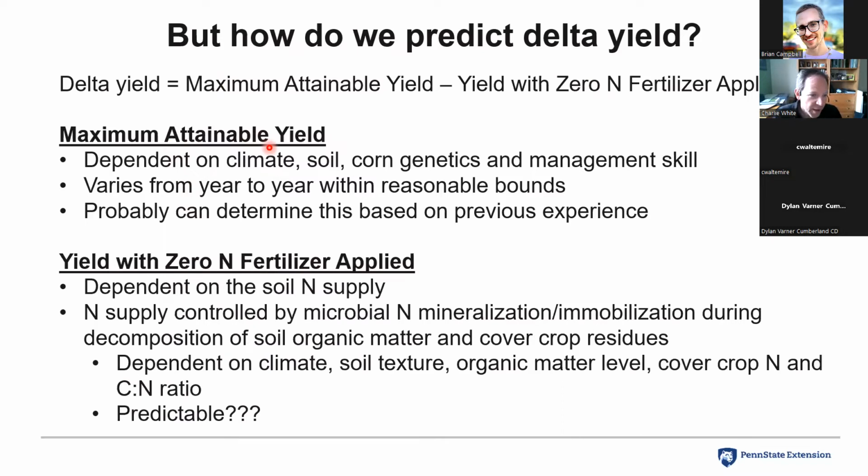Now, the yield with 0 nitrogen fertilizer applied is a little bit more complicated. This is dependent on the soil nitrogen supply. It's dependent on the mineralization rates, how much soil organic matter you've got built up. What's your cover crop nitrogen content, your cover crop C to N ratio. It's dependent on some of the microbial physiology that's breaking down these materials and mineralizing nitrogen.